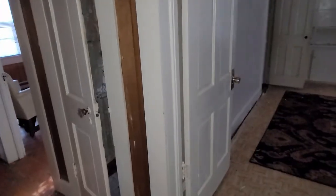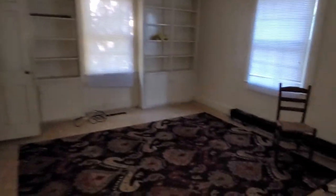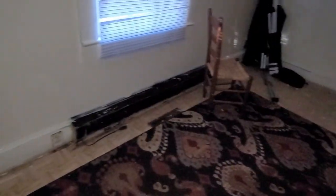All right, so there's the furnace. Definitely needs to be updated, but I'm happy that there's a furnace in here now. There's one of the bedrooms on the first floor. Looks like there's baseboard heat, but there are also vents here. So most likely the baseboard heaters are not needed. We're probably just removing those. Closet. I like these built-ins. See if we can keep those in.